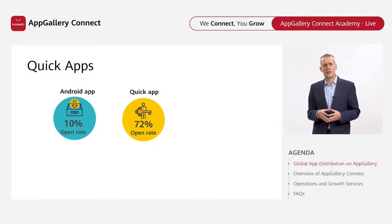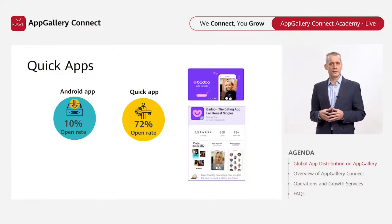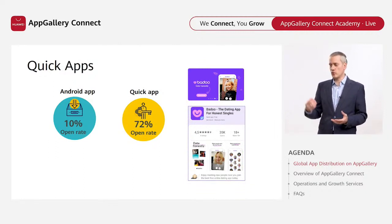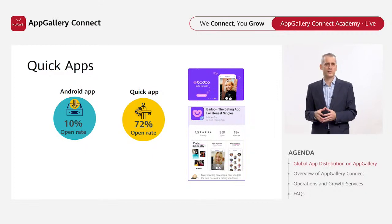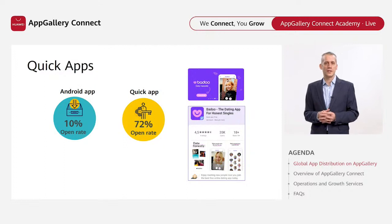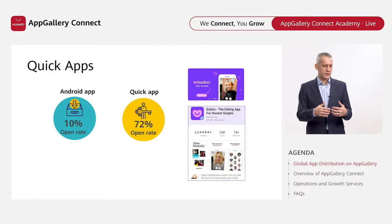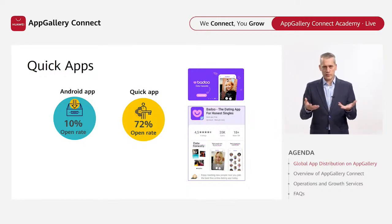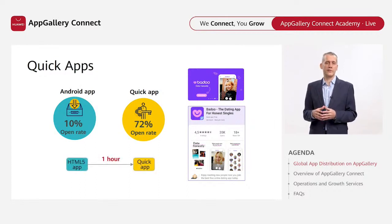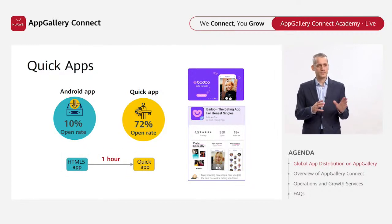Why is that? Well, because Quick Apps don't need to be downloaded. Quick Apps like Badoo, you click on it and it opens directly. You don't need to download, you don't need to store it, you don't need to find it later. So the open rate is much better, which means lower user acquisition cost. How difficult is it to develop Quick Apps? Well, it's very simple. For apps that are following the trend of building progressive web apps, maybe on HTML5, it would take you about 1 hour to develop the Quick App. So we're talking about something very cost efficient.